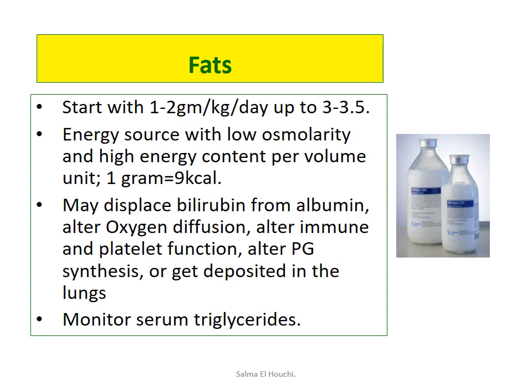What's the problem of the fats? It may displace bilirubin from albumin, alter oxygen diffusion, and cause some problems with platelet dysfunction. We can always monitor the serum triglycerides.